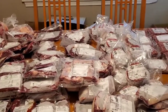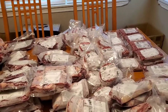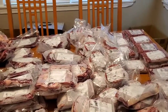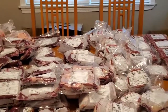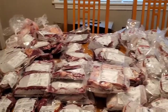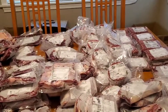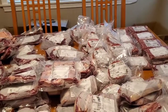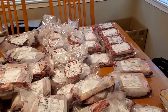So once every year and a half, we purchase a quarter cow from a local farm, and for us it's called The Farm. It's in Woodbury, Connecticut. Now, we've purchased from other farms in the past, but we used to go out of state. So now we were able to find one that was close to our house, so we didn't have to travel 2-3 hours to get farm fresh meat.